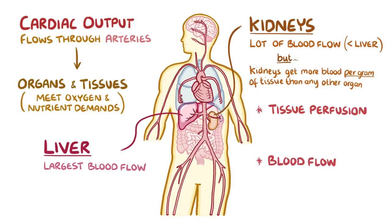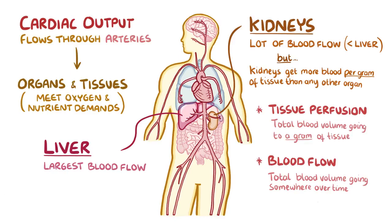So, blood flow refers to the total amount of blood volume going someplace like an organ over time, and perfusion refers to the total amount of blood volume going to 1 gram of tissue over time.